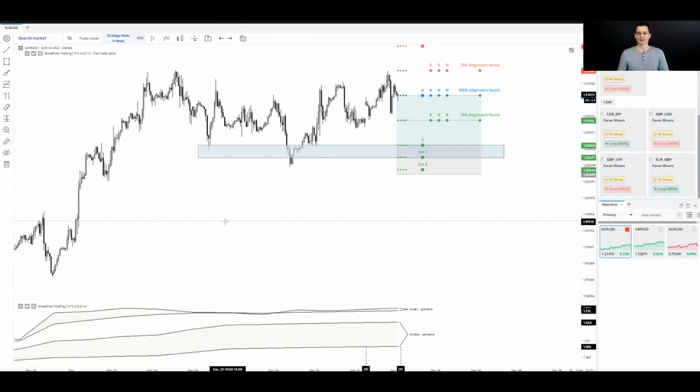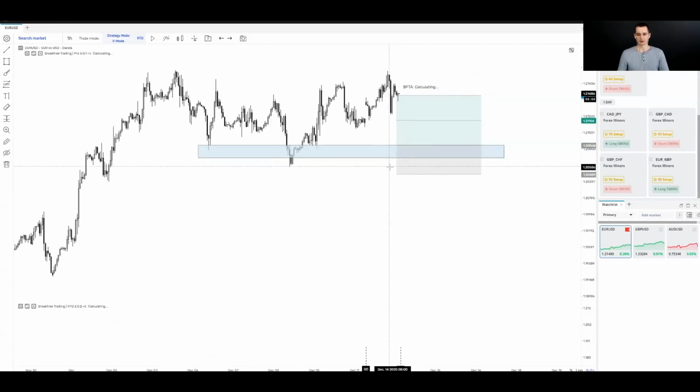So the question is, is this trade repeated? We can base this on previous rejection. If we look to the left, you can see we got a bounce here, we got a bounce here, we got a bounce here. So this trade played out 3 times. So if it hits the 4th time, there's a high chance this level can break.